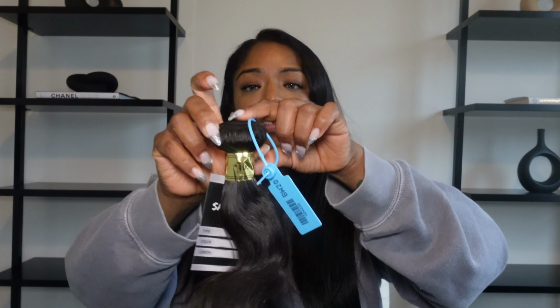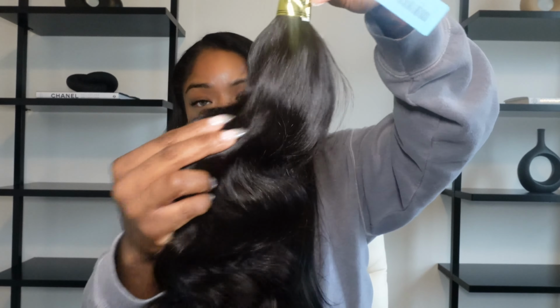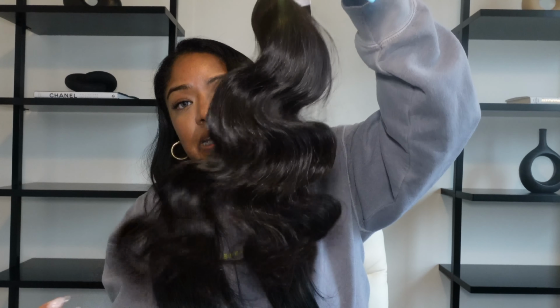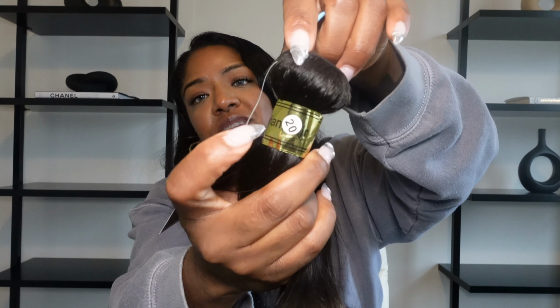Now this is considered the blue band hair, which is their top quality hair. It is a little bit more expensive than the 10A hair, but as you can tell, it's super beautiful. Quality is amazing. It comes with this little wrap that says 100% Peruvian hair.